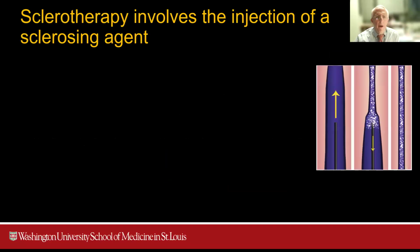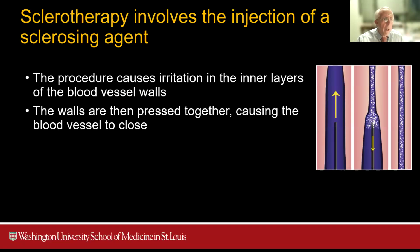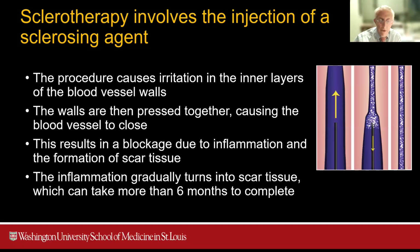Well, what is sclerotherapy? Sclerotherapy involves the injection of a sclerosing agent. This sclerosing agent causes irritation in the inner linings of the blood vessel walls. The walls then are pressed together, causing the blood vessels to close. And then scar tissue takes over to keep that blood vessel closed. The inflammation gradually solidifies, forms a scar, and that takes about 6 months to complete. But quite clearly, the actual stopping of bleeding happens within minutes of the injection. And I'll show you some examples of bleeding that stops with injection.